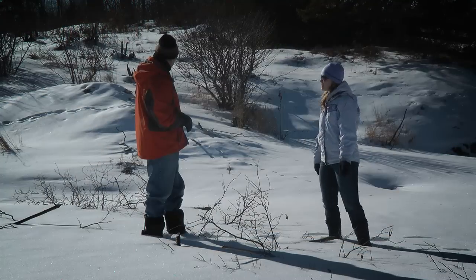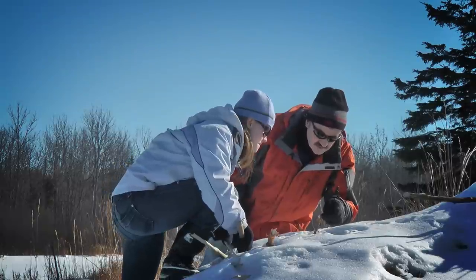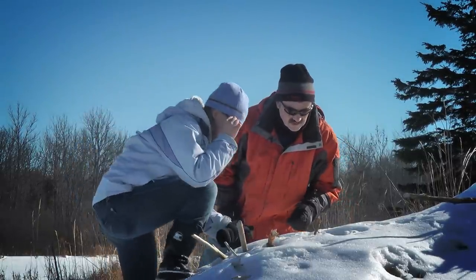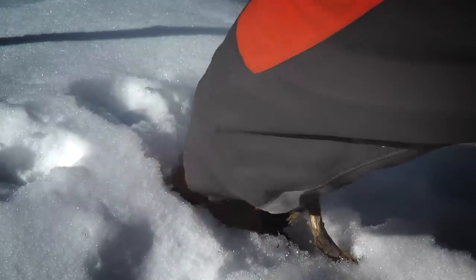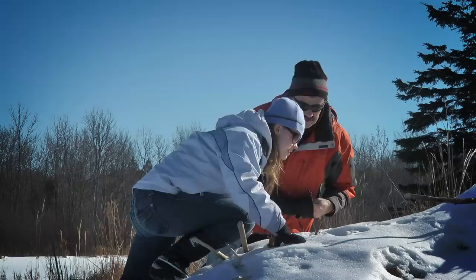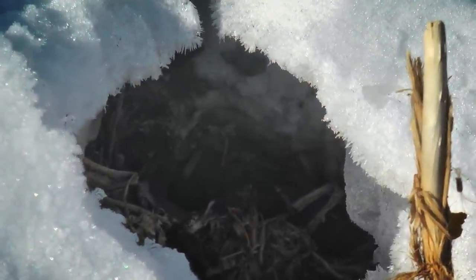Well, let's go a little bit closer. I kind of want to see how big it is. Look at this, Leigha. What does it look like? Well, the snow's all melting. Yeah. And there's almost a hole down into it. I could almost put my hand in. Except I can't reach right inside the lodge because you see there's still mud and sticks. Yeah. But there's enough space there for the warm air inside the lodge to come up through and escape. Like a chimney. Like a chimney, yeah.